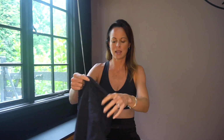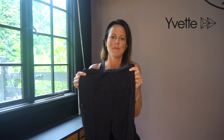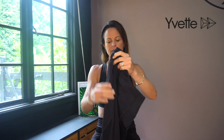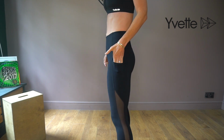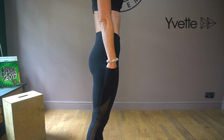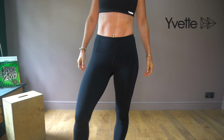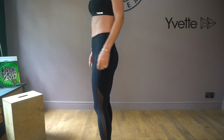The pair of leggings that I'm comparing them with from Yvette are the Sculpt side pocket mesh running leggings. Now, these are slightly thicker material than the other pairs from Yvette that I have. However, they've got a lot more going on. They've got the side pocket here for the phone, which, like I said before, is to die for me. It's really helpful for when you're out running, so you don't have to hold your phone in your hand. They've actually got another pocket on the other side too. So there's two pockets. Maybe you can carry your keys if you've parked your car somewhere to run in a new location.